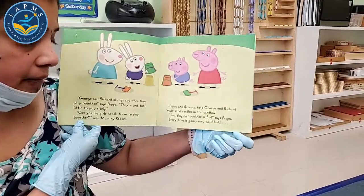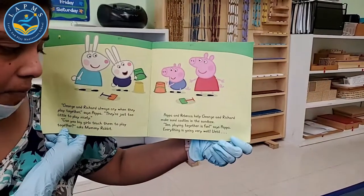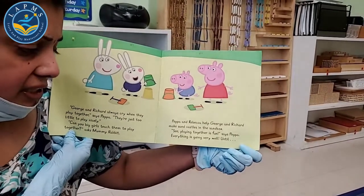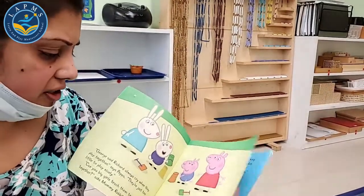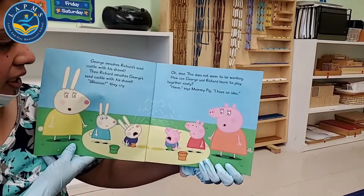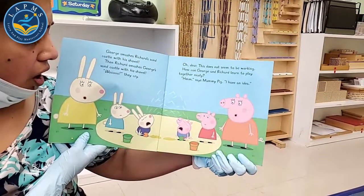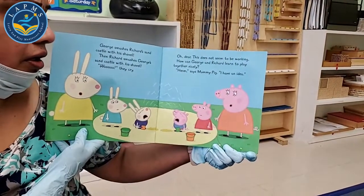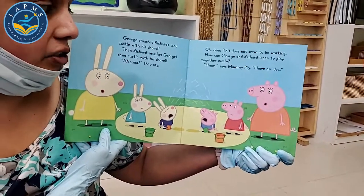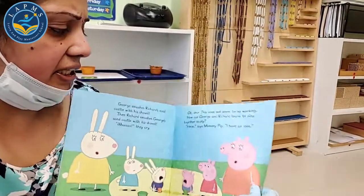Asks Mummy Rabbit. Peppa and Rebecca help George and Richard make sandcastles in the sandbox. "See, playing together is fun," says Peppa. Everything is going very well, until George smashes Richard's sandcastle with his shovel. Then Richard smashes George's sandcastle with his shovel. "Whoa," they cry. Oh dear, this does not seem to be working. "How can George and Richard learn to play together nicely?" says Mummy Pig. "I have an idea."